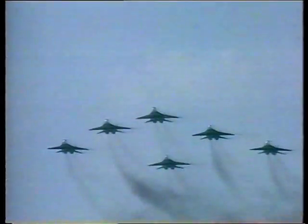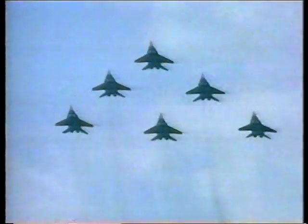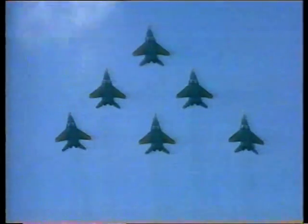Ukrainian MiG-29s. Well, you've taken pictures of the stealth bomber, I take it? I took one as it flew over. Well, you almost missed that one then. It's not that good. Not that good. Not impressed with the stealth bomber at all.